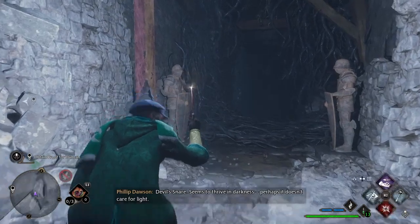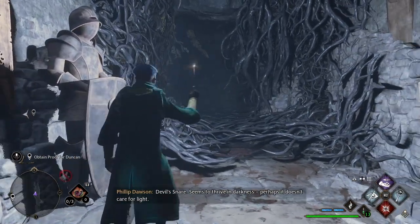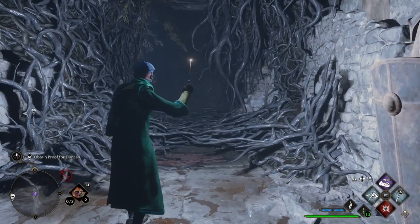Indeed. Devil's Snare seems to thrive in darkness. Perhaps it doesn't care for light. Perhaps.